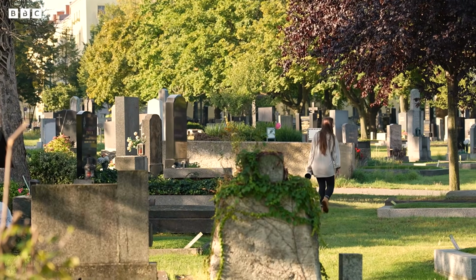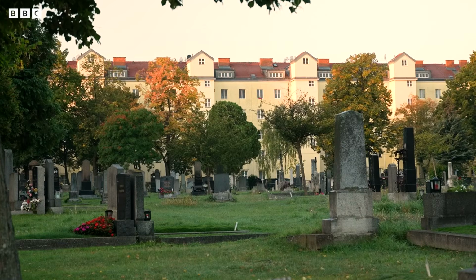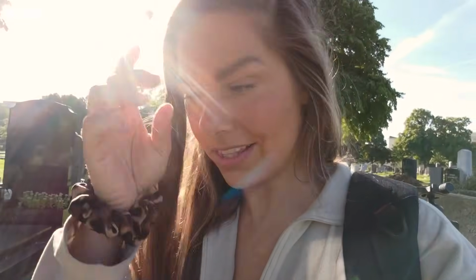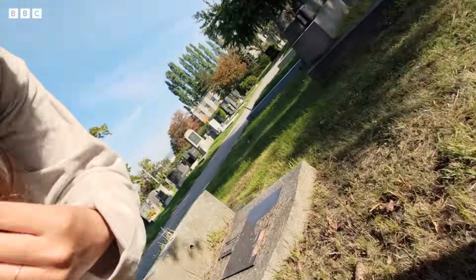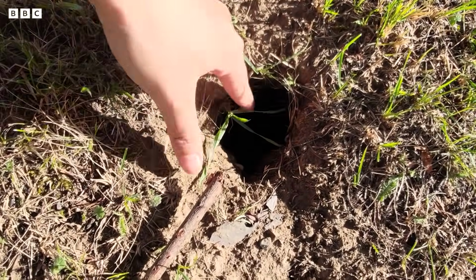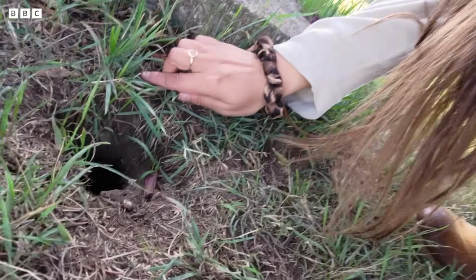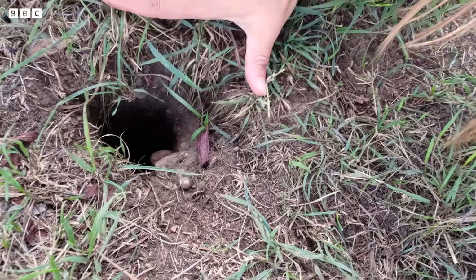Even though this cemetery is surrounded by skyscrapers and busy roads, I've heard the hamsters are thriving. So Thomas said that I need to look for those burrows in the ground, and I found some just here. Here's one. Here's one. Can you see that? That's a perfect hamster burrow. And then if I come over here, just on the corner, there's one here as well. See that? That's perfect for hamsters. So I'm definitely in the right place.